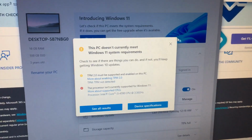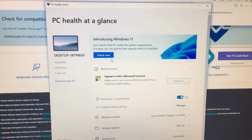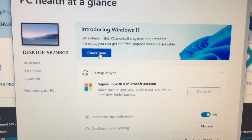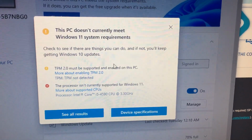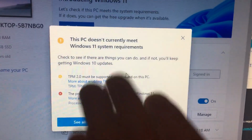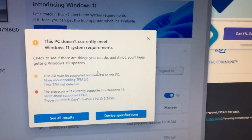I installed it, and once it installs, it opens and runs this thing called PC Health Check. Just go ahead and click Check Now, and then it'll tell you if your Windows 11 system meets the requirements. If you're thinking, oh, it says it doesn't meet the requirements, but I'll try installing it anyways, I probably wouldn't.